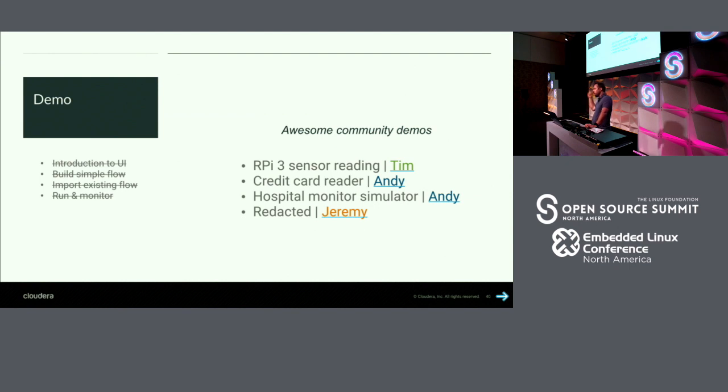So again, no live demo today, but I will do some deep dives into, you guys vote, credit card reader or hospital monitor simulator? Hospital monitor, all right.